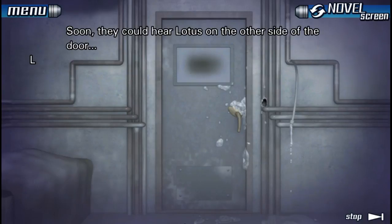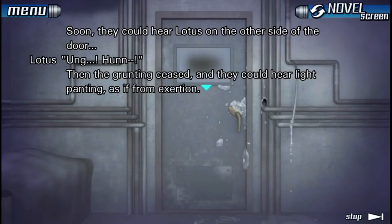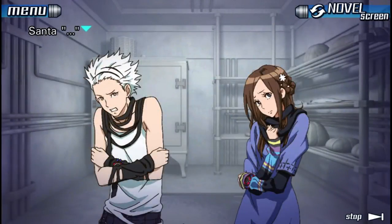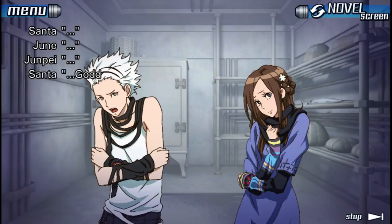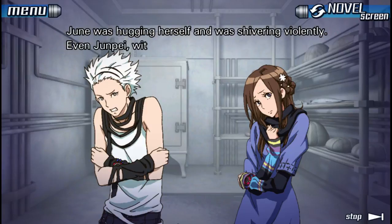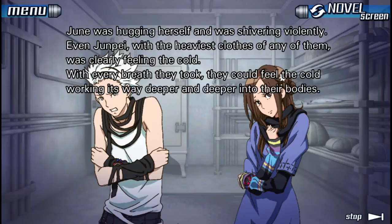Soon they could hear Lotus on the other side of the door. Then the grunting ceased. They could hear light panting as if from exertion. It's no use. It won't budge. You've got more people in there. You figure it out. God damn it. Santa was shaking like a newborn deer. June was hugging herself and was shivering violently. Even Junpei, with the heaviest clothes out of any of them, was clearly feeling the cold. With every breath they took, they could feel the cold working its way deeper and deeper into their bodies.